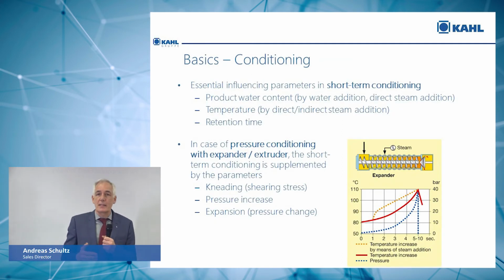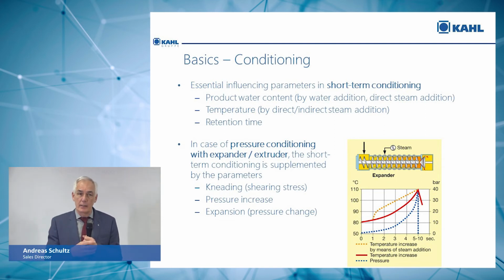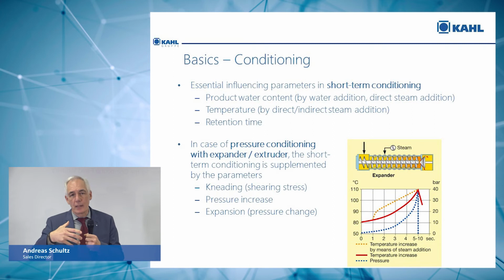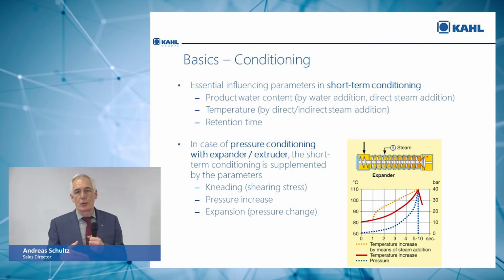So what is the basic conditioning? As I said, the basic conditioning is held in the conditioner, where we give steam inside to make a higher temperature and a certain retention time. Afterwards it goes into the extruder, where we add the kneading and the pressure increase by mechanical force, and at the outlet we create the expandat. That is a double function in this process, which gives a higher starch content in your final product and, for the animals, a better feed conversion rate.